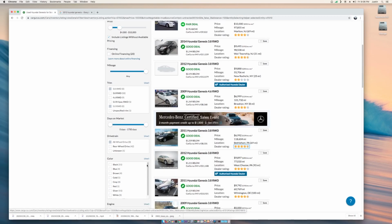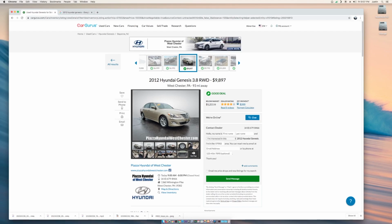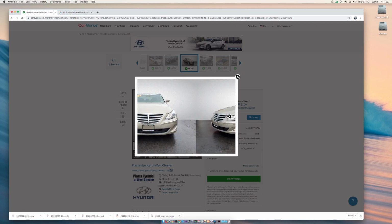We got another champagne one here. This one is $10,000 for 77,000 miles. Let's keep it with the champagne going. We are going to take a look at this one. So this is a 2012, so this car would still be under Hyundai's 10-year, 100,000 mile powertrain warranty if you purchase this car, which is just incredible to be able to buy a car that's this caliber and still be under powertrain warranty, and it's this old. I think that's amazing. Well, let's go ahead and go through here.